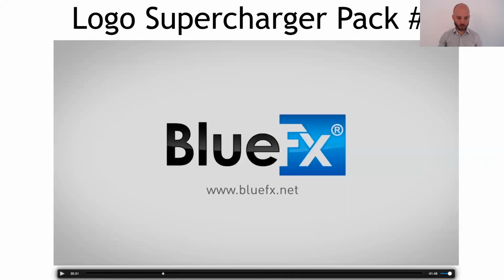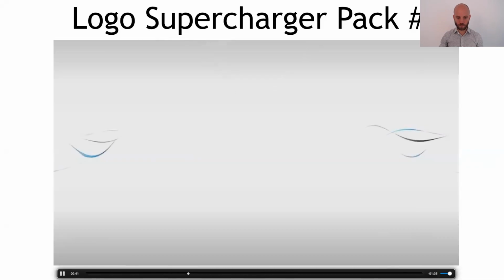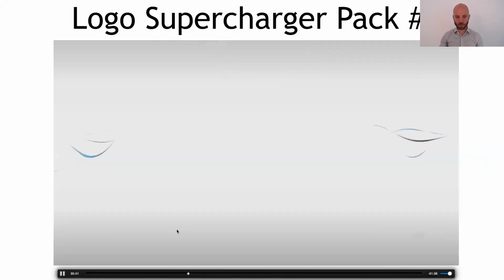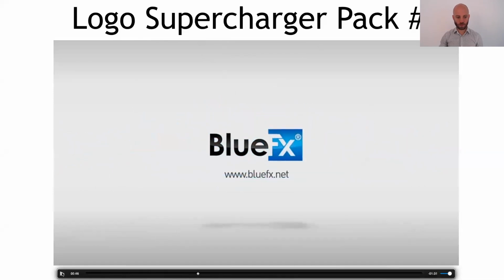Okay, let me show you just something else. Each template is designed to be tight and funky. Okay, listen to this. So the sound effects work together with the animation. And what's cool is that you don't have to do anything. Everything is already animated for you. It works together with the sound effects. That's why it's a really useful template.